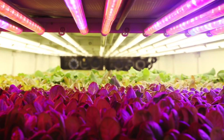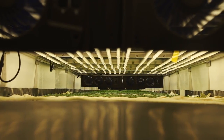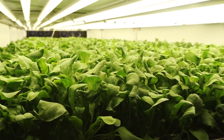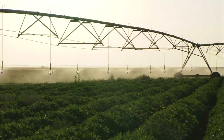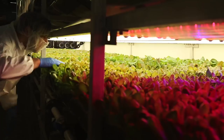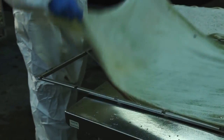Typically in indoor growing, the roots sit in water and one tries to oxygenate the water. Our key inventor realized that if we mist nutrition to the root structure, then the roots have better oxygenation. AeroFarms says the root misting system allows them to use 95% less water than a regular field farm. They also use no pesticides or herbicides.